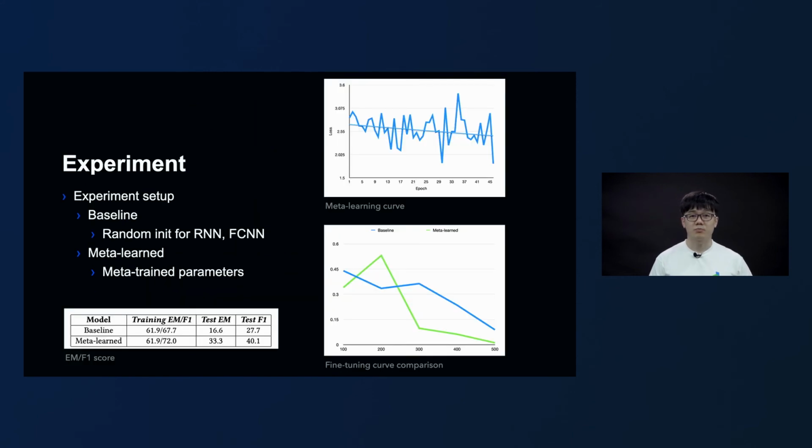Then we split them into 23 for training and 6 for validation. And this is the experiment result. We set the baseline model for comparison. The baseline model has the same structure, but the latter part is not trained. It is just randomly initialized.